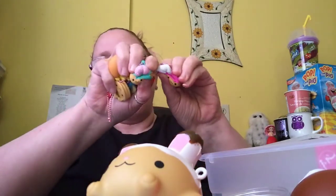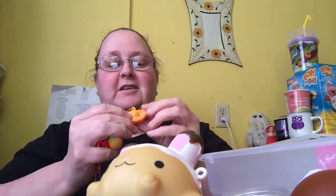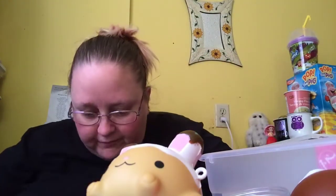Now I have two of these. I thought they were doubles at first when I pulled it out, but they're super cute. And of course, as you can hear, my little son is sneaking down the stairs trying to ask me something, and they've decided to go back upstairs. Here's a little orange. Oh, I keep dropping them on the floor.